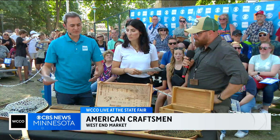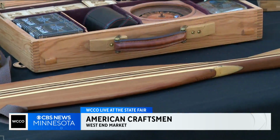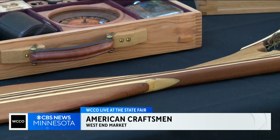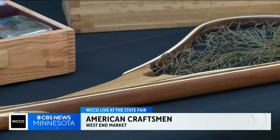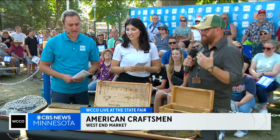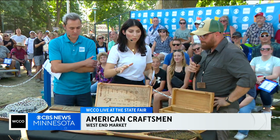To work with so many different types of wood, where did you get that skill set? How did you learn to make an oar, a giant net? Where did that begin? Time and college. I have two separate degrees in woodworking, one in antique furniture repair and one in cabinet making, so there's a lot of time, and growing up, actual hours, too, in college. Wow. Well, these are just beautiful pieces. Why don't you walk through what you brought with you today?